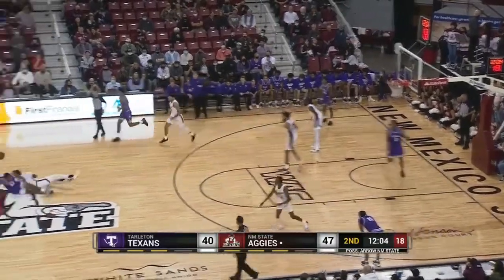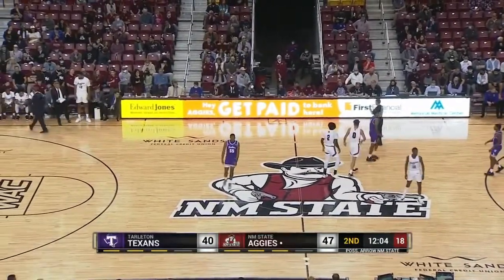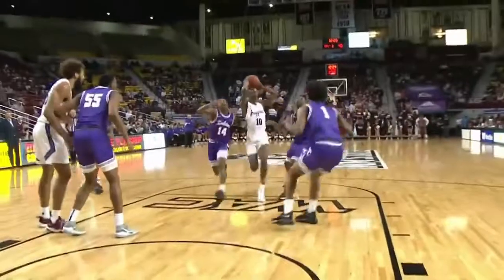Teddy 2-for-4 now on threes, and Tillman a little too aggressive, trying to poke it away at midcourt. Gets whistled for the foul, 47 feet away from the hoop. That's three now on Tillman. So that will bring Mike Peek back in the game.